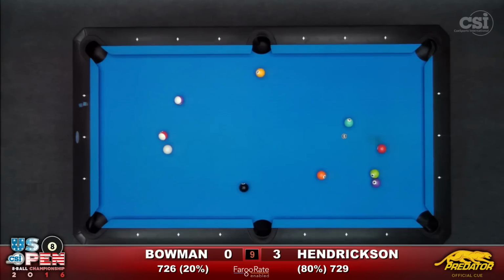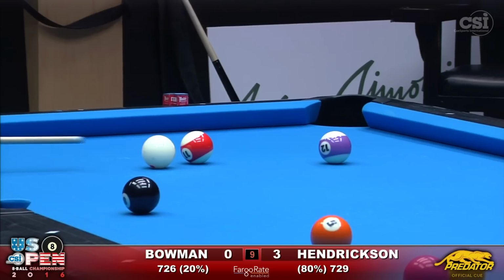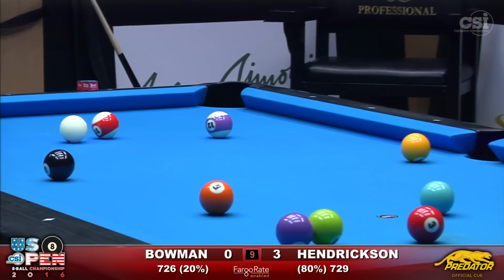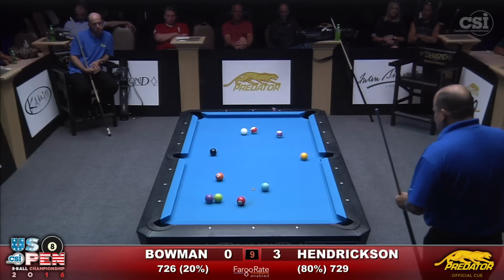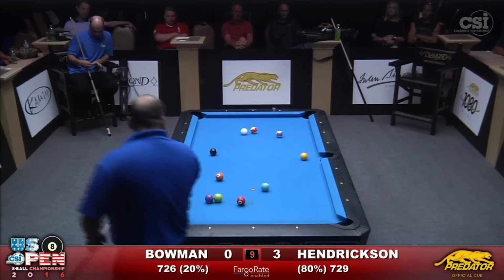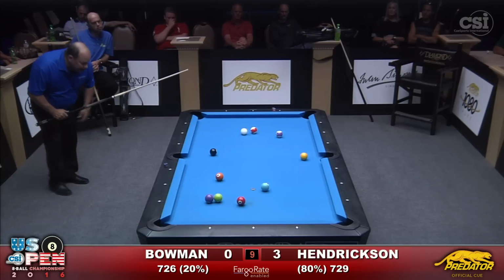From the angle on the monitor, it looks like he can just stun it back, just a little bit of draw, but it looks like it's going to end up way down here. Yeah, he's got a little more angle than that. Yes, from there it looks like it does. See, keep in mind, folks, we're 30 feet behind the table, elevated, and the monitor brings it to us. We get great camera work. We see what you're seeing on the screen. Well, he's got problems no matter what.